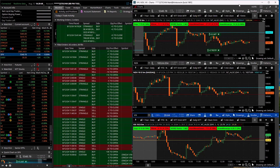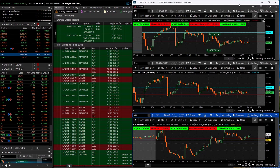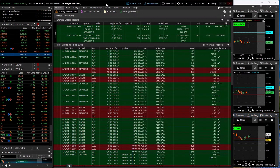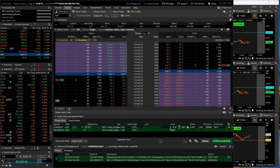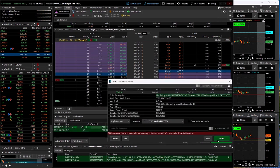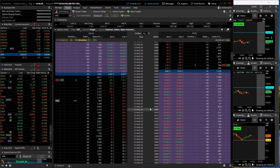SPX staying in the red. Doesn't want to go green. Getting close to 60%. I'm going to lower my profit target here. Try to squeeze that a little bit more. I'm going to go ahead and close my one DTE.